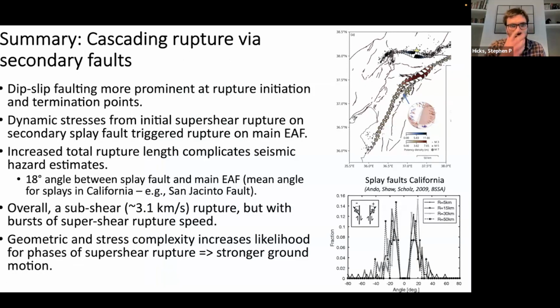So just to summarize then, dip-slip faulting seems to be more prominent at both the rupture initiation and termination. And it seems like dynamic stresses from a fast rupture on the initial splay fault then allowed the rupture to propagate onto the Eastern Anatolian Fault zone, which has implications for strike-slip faults elsewhere in the world. For example, in California, you could have a rupture initiation on the San Jacinto Fault, which could then trigger a much larger rupture on the San Andreas Fault.